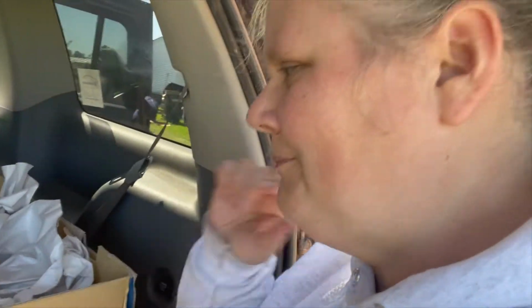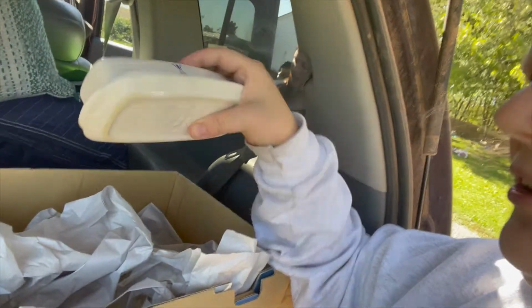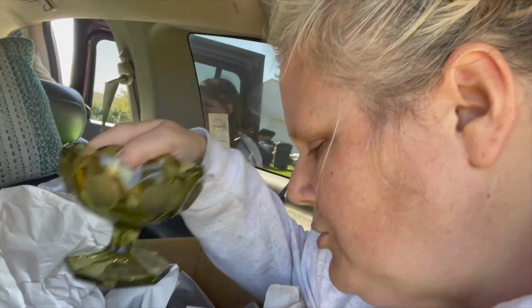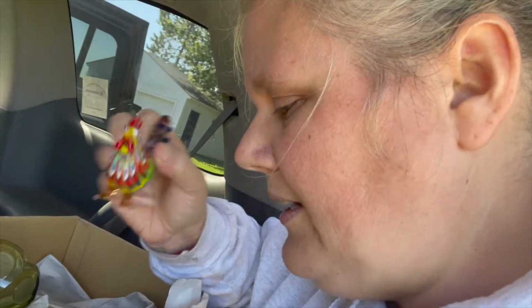Now this box here, we paid $5 for the entire box, and we couldn't really look through and see the contents so much because it's all still wrapped. But there's a butter dish, Fenton-style. It's cute. There was stuff like this little green jar, which would be super cute. Oh my gosh, Katie, there's a glass rooster. Its beak is broken though, and it's right here, so you could probably even re-glue it. Katie collects chickens and roosters.